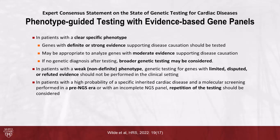I'll tell you a little bit more about what this means in terms of the evidence for these genes a little bit later in the talk. And then they also say that if your patient was tested in a pre-NGS era, it's probably important to repeat the testing in the current testing state.